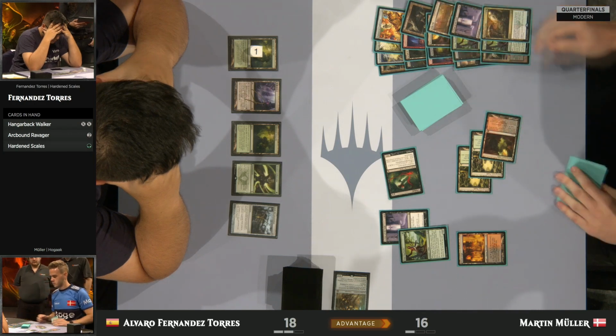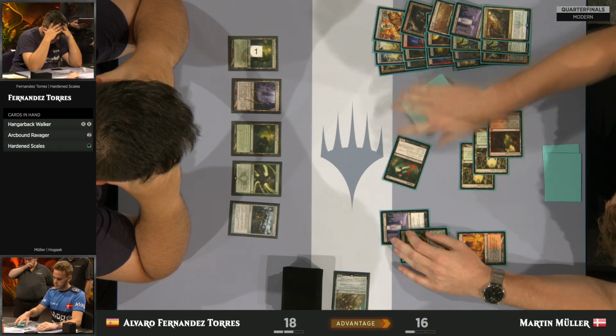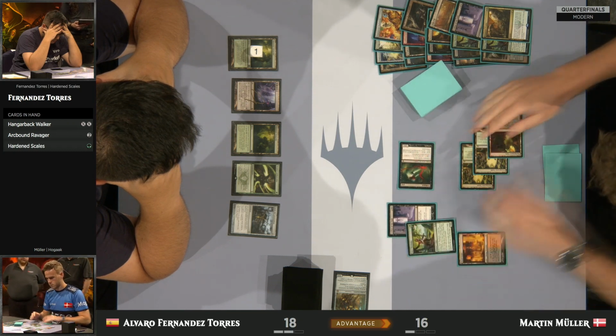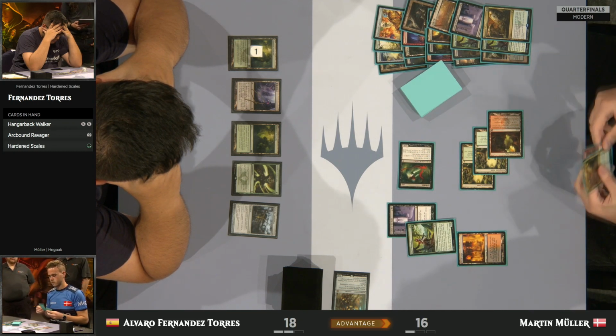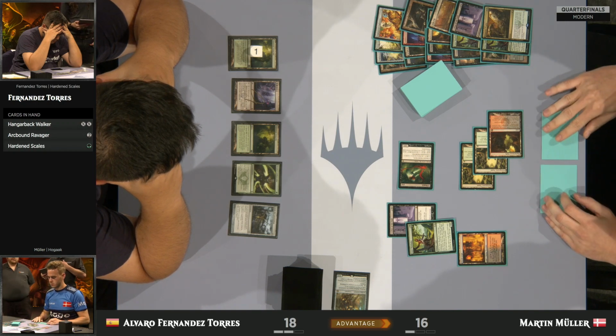So, Müller now, having to wait on what Alvaro Fernandez Torres wants to get up to this turn. You can see he's channeling that inner Johnny Finkel. Look at him massage those temples. He's having a good old think about how he wants to put his best foot forward here.